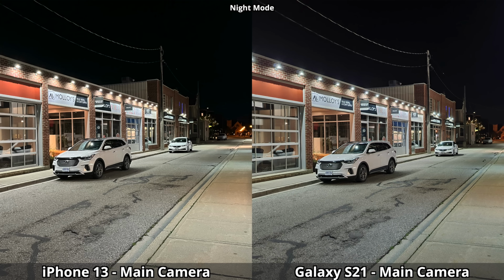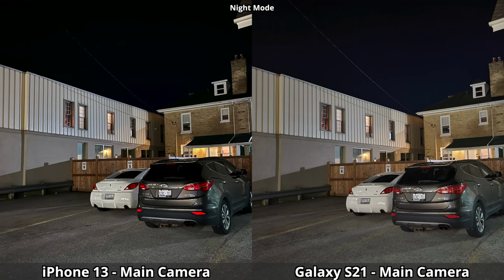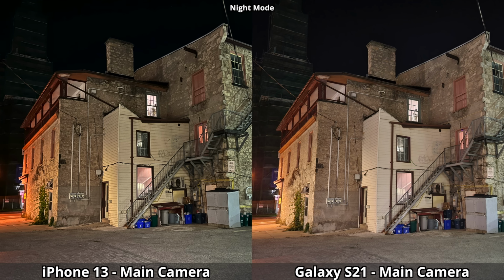And we're gonna move on and check out some pictures that I took at night, and of course using the night modes on both devices. We are starting with some pictures that I took with the main cameras. This year the iPhone 13 does have a new main camera, and we can definitely tell from those pictures because most pictures taken at night with the iPhone 13 are sharper than the pictures that I took with the Samsung Galaxy S21.